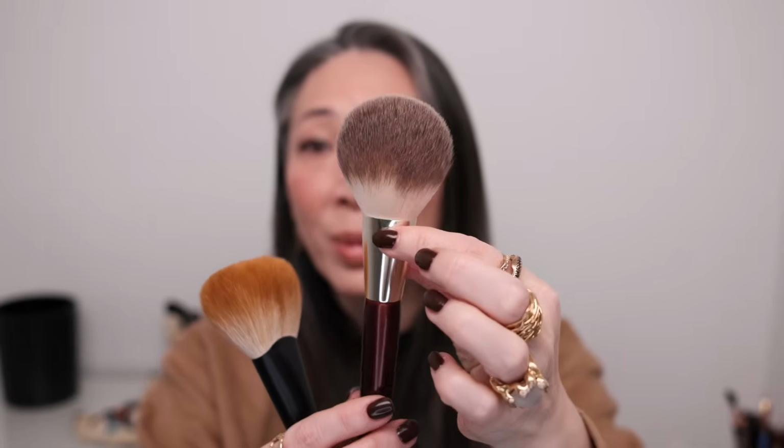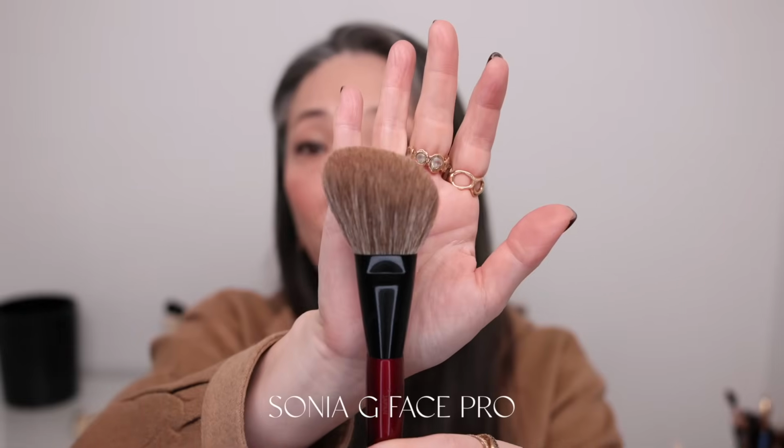So the way I like to use powder, I do prefer brushes that have a little bit of an oval, flatter shape. This 102 is not completely flat, but it is oval, so I can swipe away nicely. This TF1, I can swipe away. This Face Pro from Sonia G is amazing because it's angled. This brush is great not only for loose powder. A lot of these brushes multitask, but because it's angled, I really like using this for bronzer when I'm going to contour and I need to apply powder in a very specific area. This is really great for that.